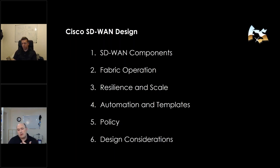So we'll step through the way that the fabric operates. We'll look at how it is resilient and where the scaling comes in. There's a whole automation play, obviously, the point of certainly some of the SD-WAN stuff, and the way the templating works.